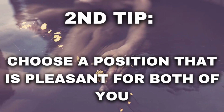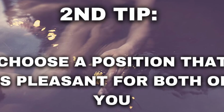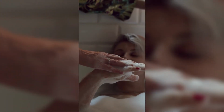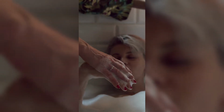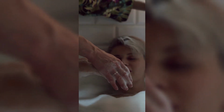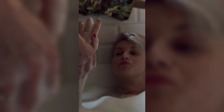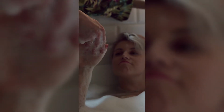Second tip, choose a position that is pleasant for both of you. Remember that the floor of the shower is usually slippery, so don't try any stunts that are too exaggerated, or it could all end badly before it's even started. The secret is to have enough space for both of you to move. Another detail, sex does not necessarily mean penetration, even more so if your bathroom is very small.